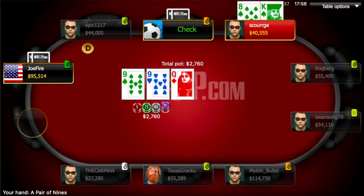We go 3 ways to the flop. Flop is queen 9-9 rainbow. I check to the aggressor. Gonna be my standard play with my entire range on this board. He checks it back. The turn is a king.